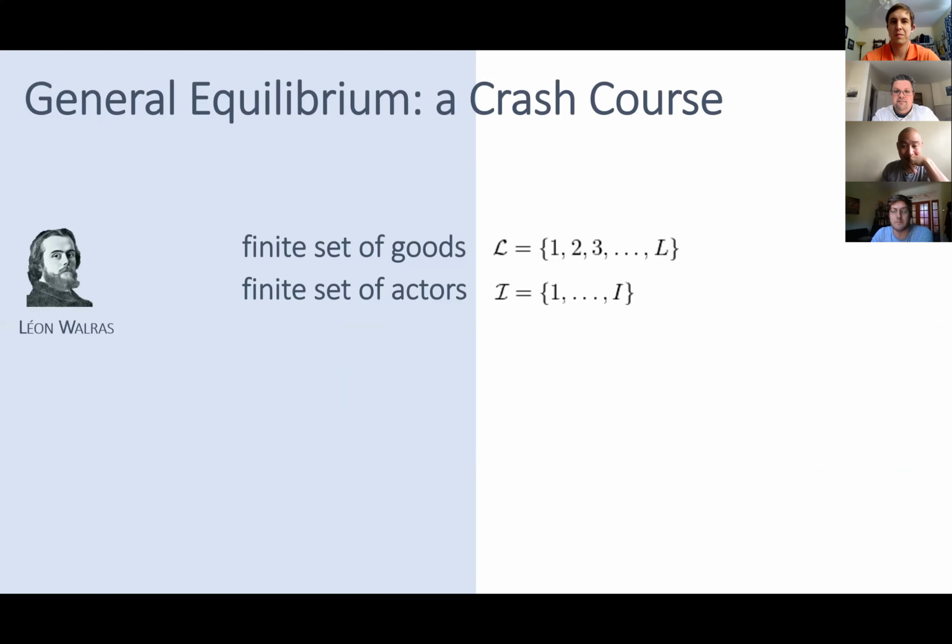Okay, so this is an extremely quick crash course in general equilibrium. I've never taught this, so if anyone has, then my bad if I screw something up. So this is sort of introduced by Walras in the 1870s, maybe. And what it says is this is just a way to understand how it is that we're going to come to an economic equilibrium, right?